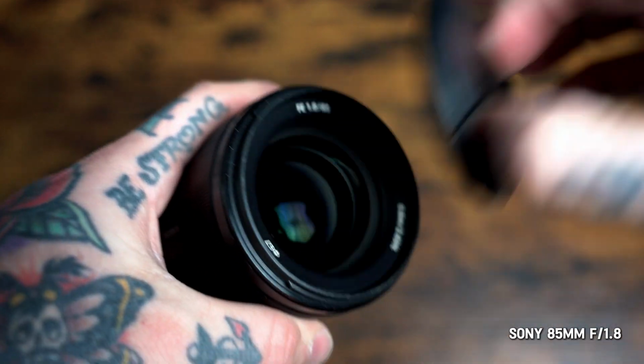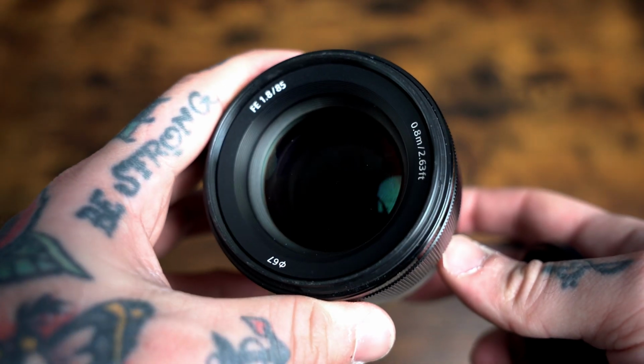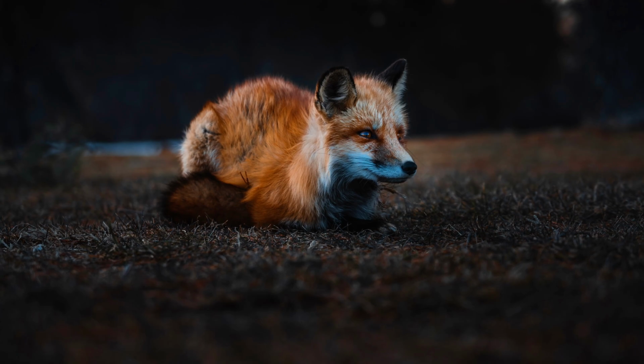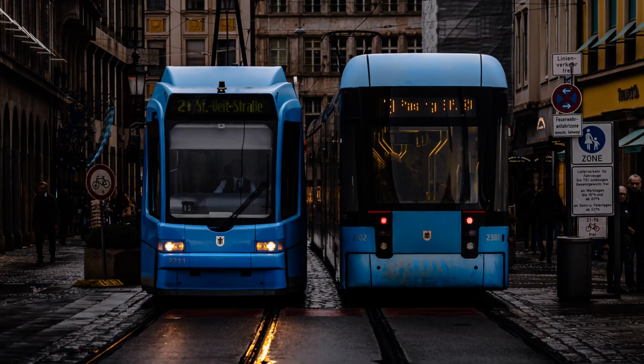Last but not least, we have the Sony 85mm f1.8. This was my first lens that I actually ever purchased for my Sony camera, and it's been with me ever since. It's really nice to be able to get shots from a bit farther away. When you're shooting people, you don't want to be always up in their face, so it's really good for that. And just being able to shoot things like wildlife, nature, even if you're out in the streets, just having a little bit of room and also giving you a nice bit of compression is always helpful. So definitely got to have the 85.